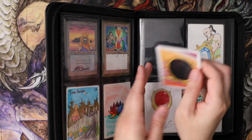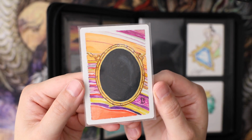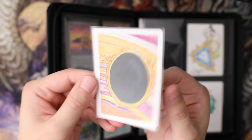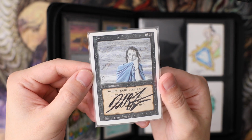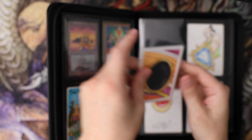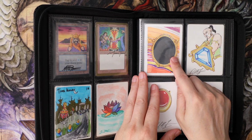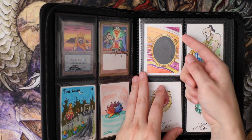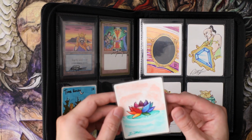And this one is an oil painting of Mox Jet that Dan did for me on the back of a Gloom artist proof, a revised Gloom. And that's really cool. I think that's one of my only oil painting artist proofs that I have. Looking to get some more done, but got to save up some money.